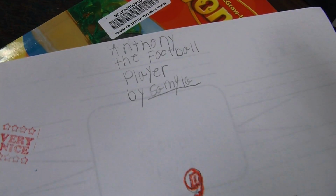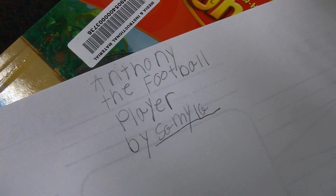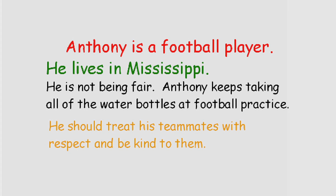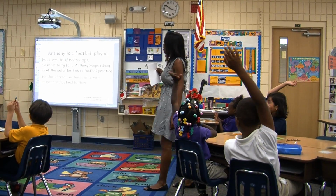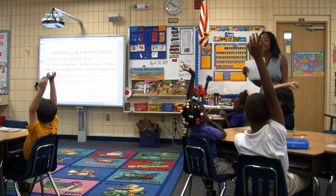Excellent. It was Anthony the football player, because I told you this week during our writing lesson, you were going to be writing your own story. So yesterday, as a group, we wrote our own story together about Anthony the football player. So who can read the first sentence that's in red? Rodney? Anthony is a football player. Excellent. Who can read our second sentence that told us about the setting?